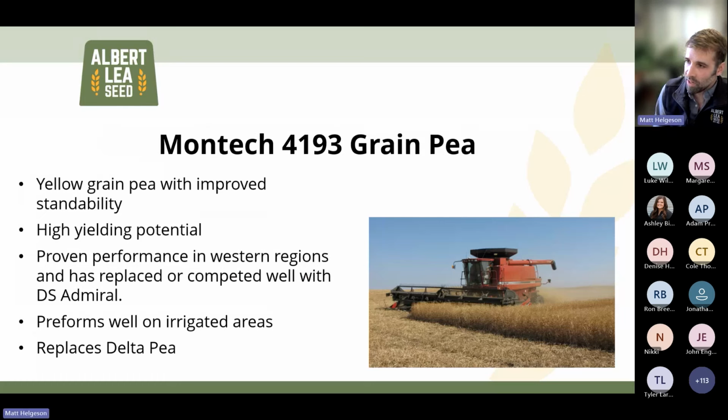The second new pea we have is Montech 4193. It is our conventional yellow grain pea. This one has replaced our Delta pea. Like the previous pea we saw, the 073, the big feature here is improved standability. And it also has very strong yields. We've seen proven performance in trials in the Dakotas and in Nebraska, and it has competed well with DS Admiral.